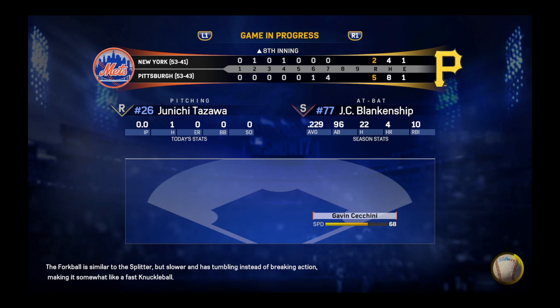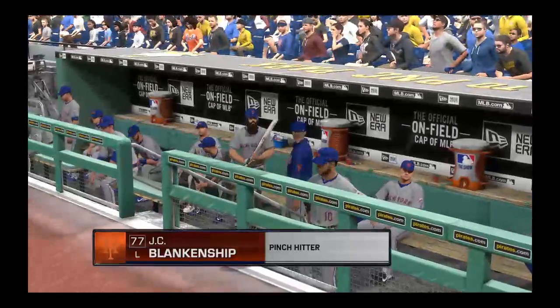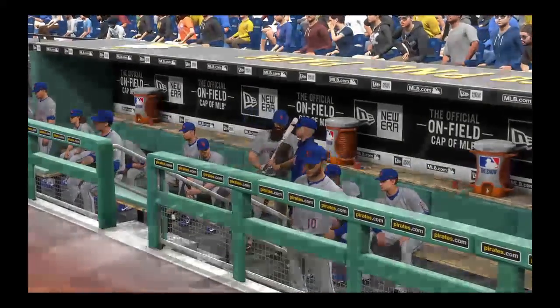Of course, I had to deal with that. It makes me angry because they won't trade me, and now I got to deal with this stupid manager putting me on the thing. So we'll have a pinch hitter coming up here with a runner at first and nobody out.